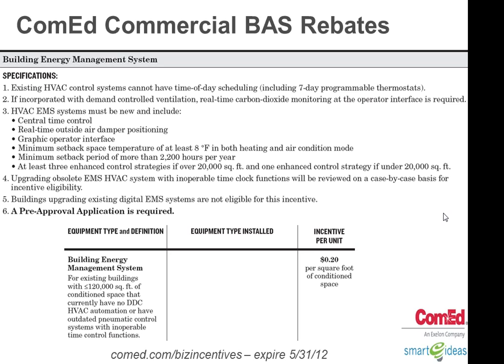You've got to be adding time clock control. You've got to be controlling the outdoor air dampers. You have to have a graphical interface. The setback has to be at least 8 degrees in heating and 8 degrees in cooling. Setback has to be at least 2,200 hours, which is not that much. It's just 40 hours a week. Almost every building could probably do that.